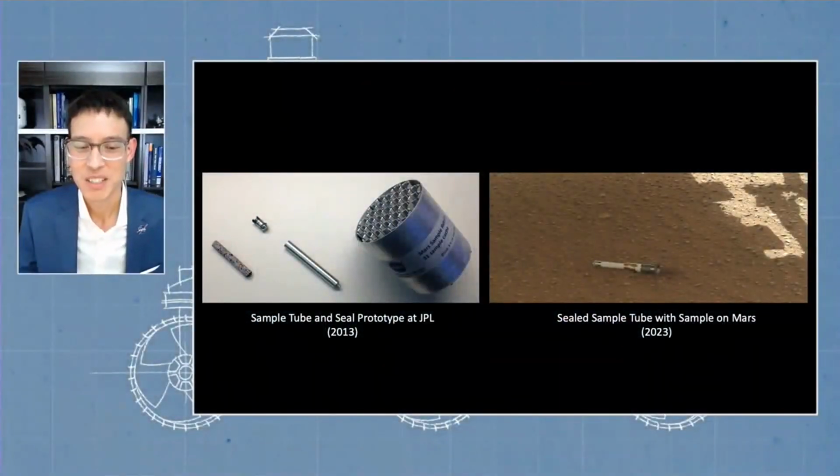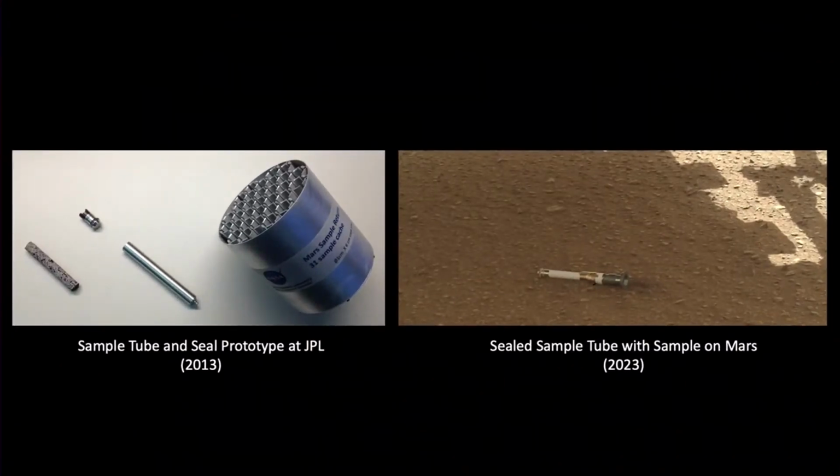And what you can see in the next image, I think this sums it up nicely, is we developed these technologies over the course of years. We started off 10 years ago, coming up with the very first prototypes for these sample tubes. And then what you see on the right is what we came up with at the very end, developing all that technology to not just seal up the samples, but drop them off on the surface of Mars.